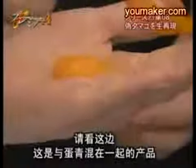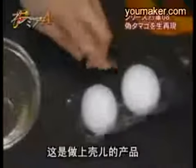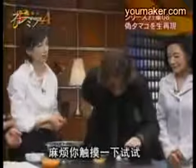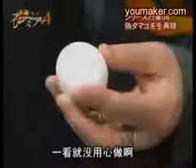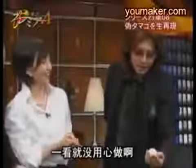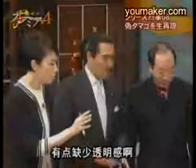Please have a look at this. This is mixed with the egg white. This has already had shell made. Please touch to feel it. Well, this one I confound. Can you distinguish it? Look, you did not pay attention when making it. Lack of feel of transparent, as if covered by something. Very subtle difference.